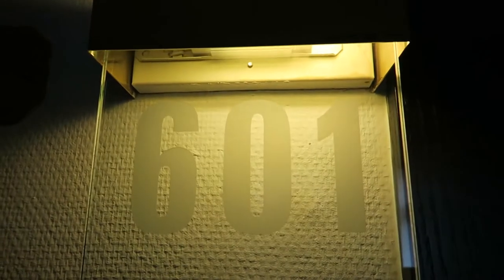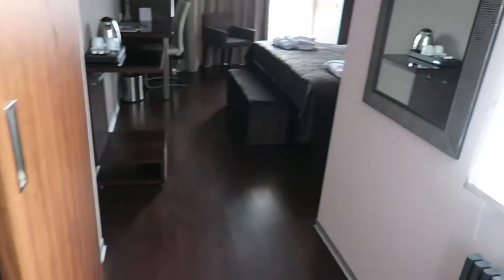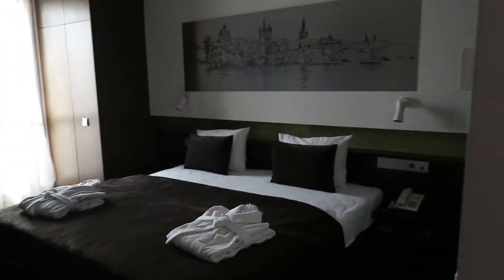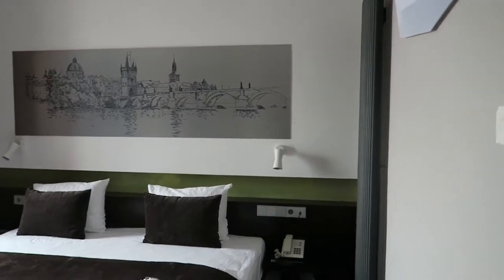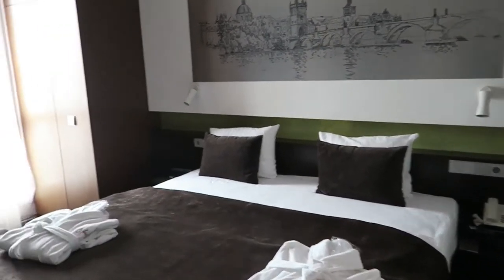Here we are, this is our room, 601, can you see it? Let's go inside. Ooh, beautiful and bright. Wow. Looking fancy, looking fancy. Wow, that's the bridge, the Carl's Bridge. Oh, it's so pretty. Let me look outside.